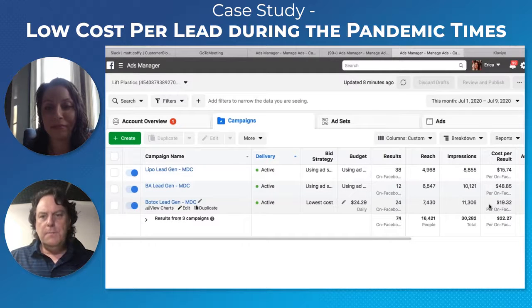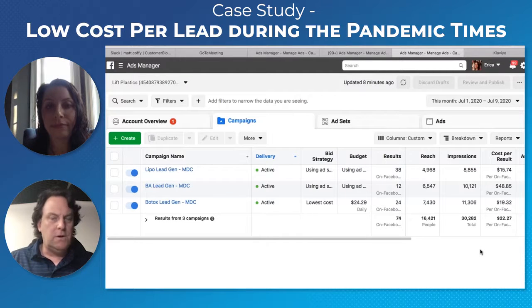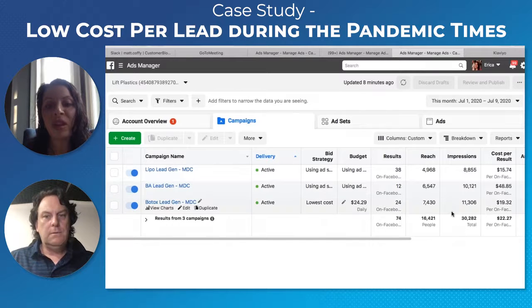Yeah, and it's interesting. Their Botox is high, but their lipo is low, which is interesting. You'd think it would be the other way around. And I'm wondering if people are taking advantage of being off work, or maybe working remotely, to go and get lipo done. They're like, well, of all the times, before I go back in September or October when things die down, let's get the lipo done.